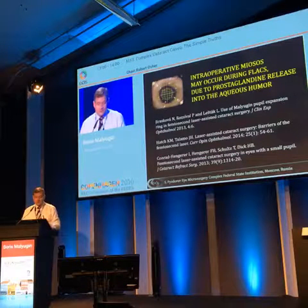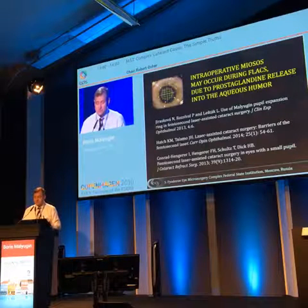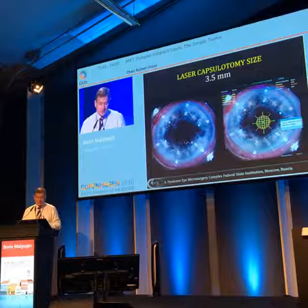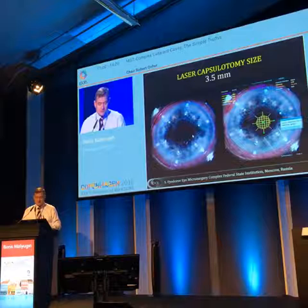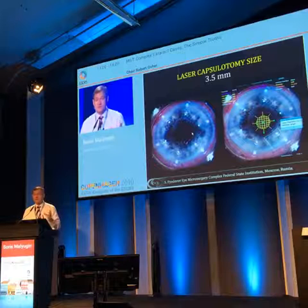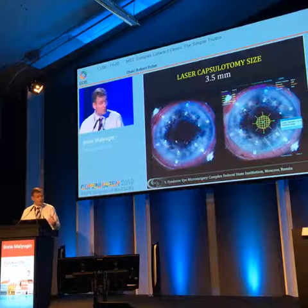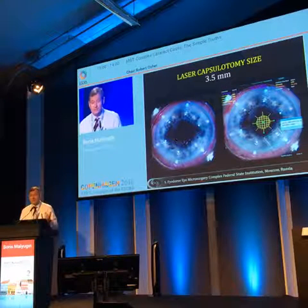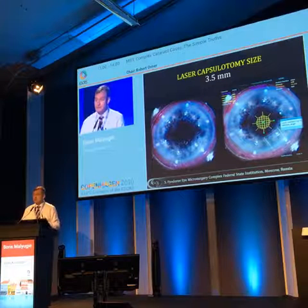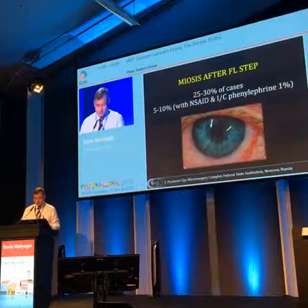And there are a couple of publications showing that intraoperative miosis may occur during femtolaser cataract surgery, and we know that we need to keep a safe distance between the edge of the iris and the capsulotomy, somewhere around 500 microns. When you keep this distance in this particular case, you end up with a capsulorhexis size of 3.5 millimeters, which is definitely not enough to do the cataract surgery.